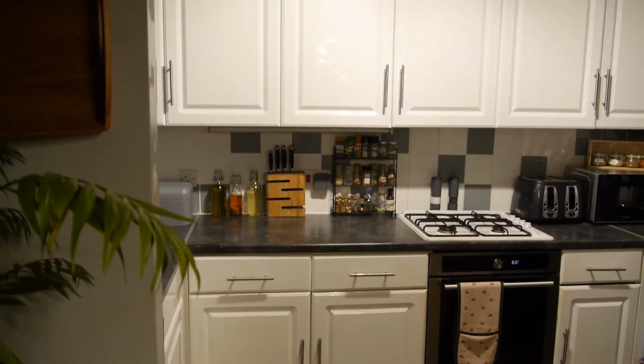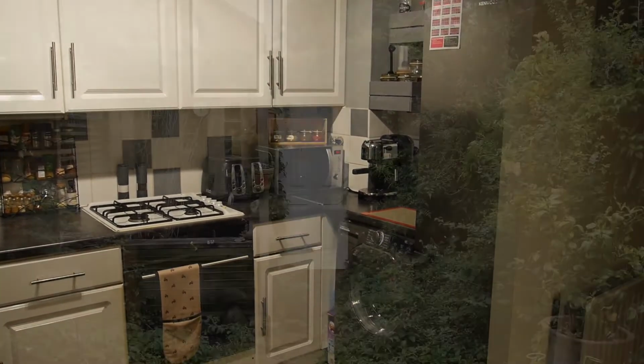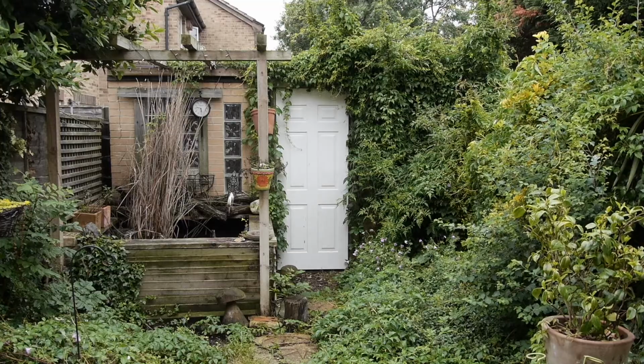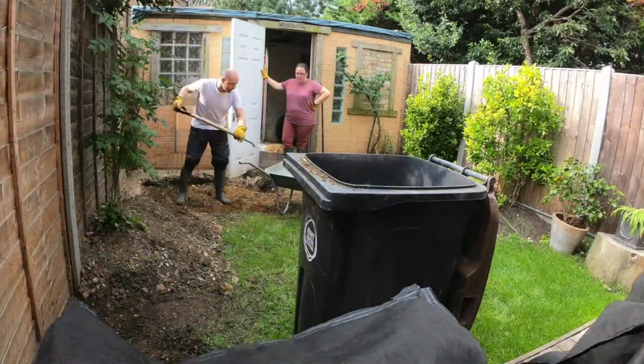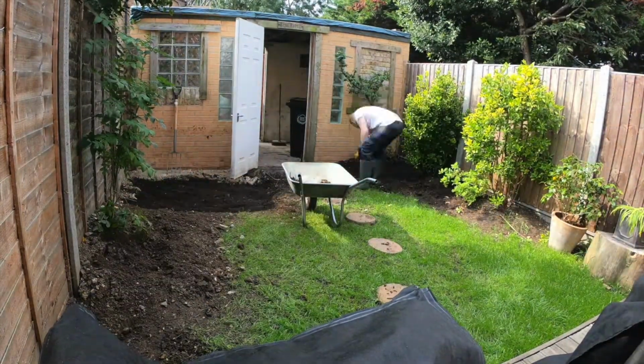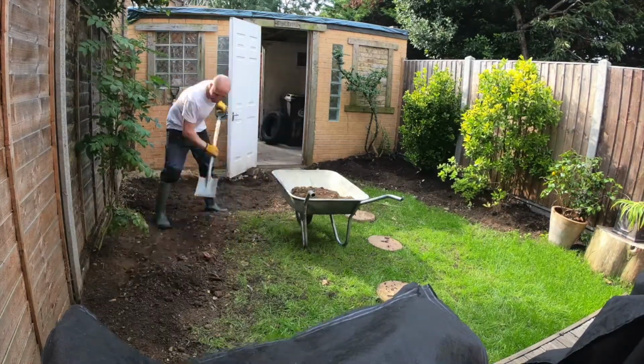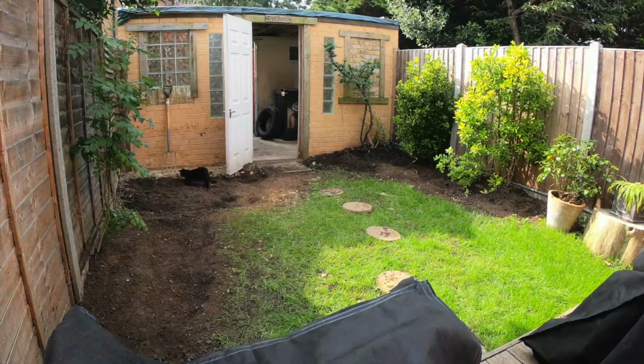But I think the biggest transformation has been in how we feel about the property. When we first moved in, there was all of the weight of the work hanging over us, and we felt a little bit overwhelmed and not very inspired. But as we've slowly been ticking off little jobs here and there, we are starting to feel a little bit of pride in the place. You know, we're happy to have people around for dinner or for drinks or whatever, and it now feels like a nice place to come home to.